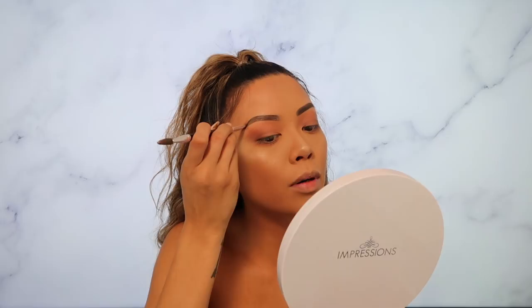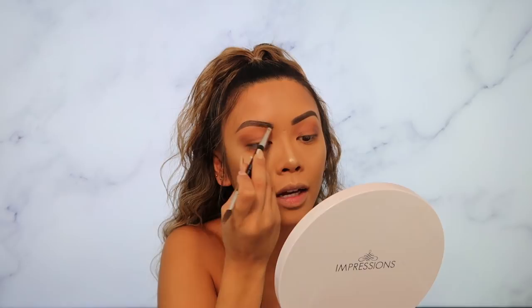It's so crazy how brows go through different trends. I remember when skinny brows were in. That's when I went tweezer happy. Like, I had the skinniest brows ever and it was like the cutest thing. Don't do it. Just don't do it.